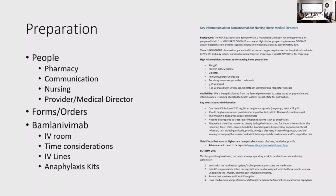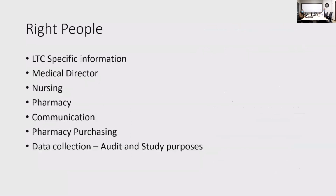Again, key staff: you have to have a director of nursing on board and you have to have a medical director on board. They have to fight through the process because it may not be their patient, but they may end up being the person who speaks with the provider and sells the product. There can't be gaps in your team, whether that be nursing, doctors, or pharmacy, or procurement of pharmacy purchasing. And as Anna said, this is early enough in the EUA process where we think data collection is one of the critical steps that needs to be followed up on.